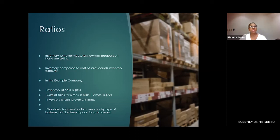So just look at the standard for your particular industry as well. Standards for inventory turnover vary by the type of business, but 2.4 times is poor for any business. So you want to make sure you keep on top of how your inventory is turning over. And of course, we can use our financial statements to determine how fast or how slow they are turning over.